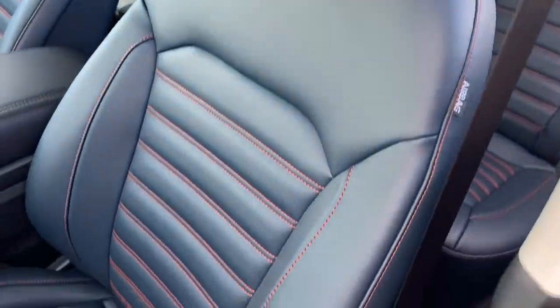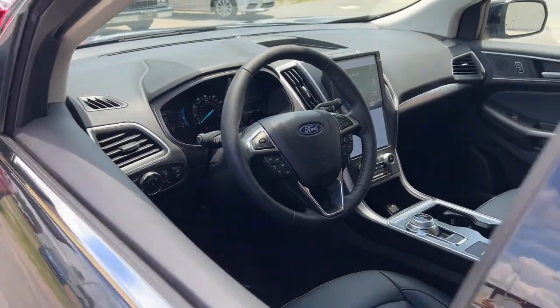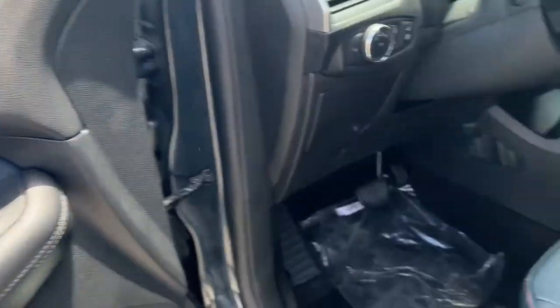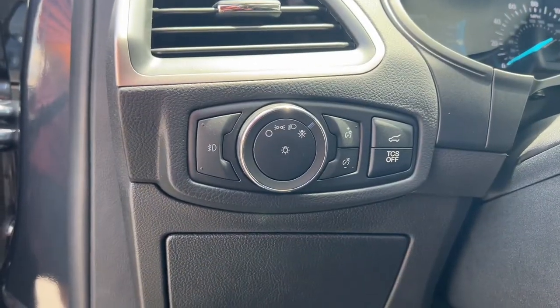The following are some of this vehicle's highlighted options: keyless entry, power passenger seat, power liftgate, remote engine start, fog lamps, dual zone AC, heated front seat, power driver seat, electronic stability control, aluminum wheels.